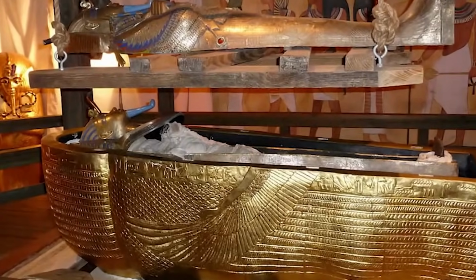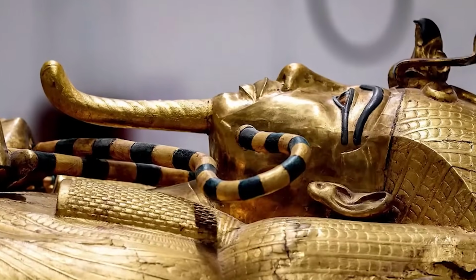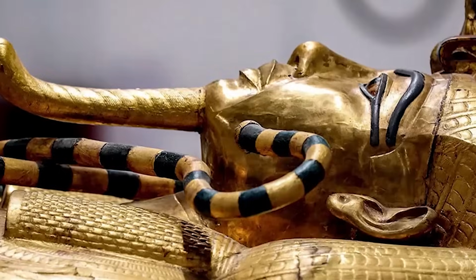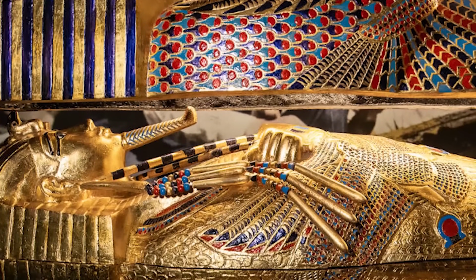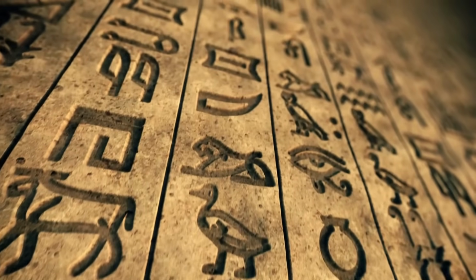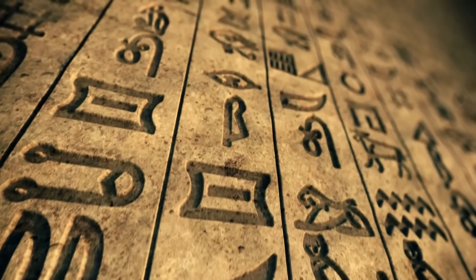Now let's zoom in on some of the most mind-blowing stuff in there. First up, there's this solid gold coffin right where King Tut's mummy was chilling. It's not just any old gold box. This thing's decked out with the works, think intricate designs, a traditional headdress, a ceremonial beard, and get this, it's studded with lapis lazuli. That's like the VIP pass in the ancient gem world. It's not just for show though. These symbols and deities on the coffin are a direct hotline to the Egyptian afterlife beliefs.